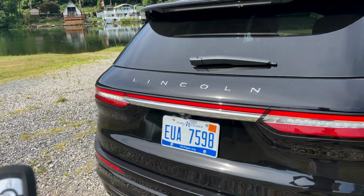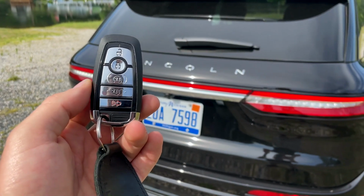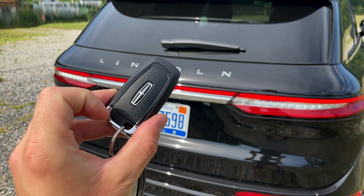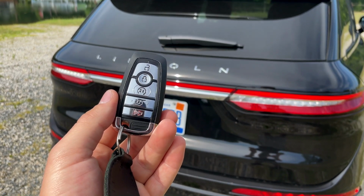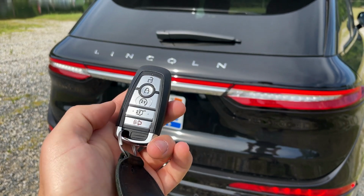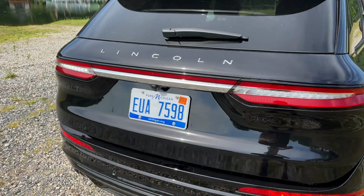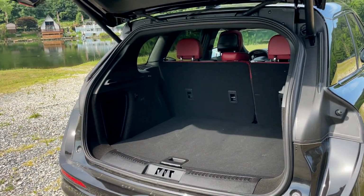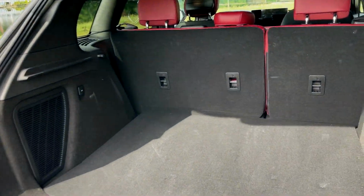And there is also a button on the key fob. This key fob has quite a lot of different buttons on it. For starters, you'll have lock, unlock, panic, remote start, which is nice. And then, of course, as I mentioned, the ability to open up the rear. Lots of different ways to do it if you want.